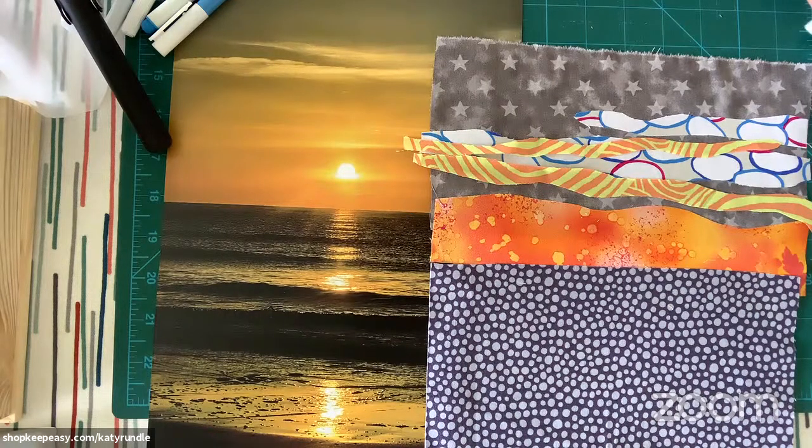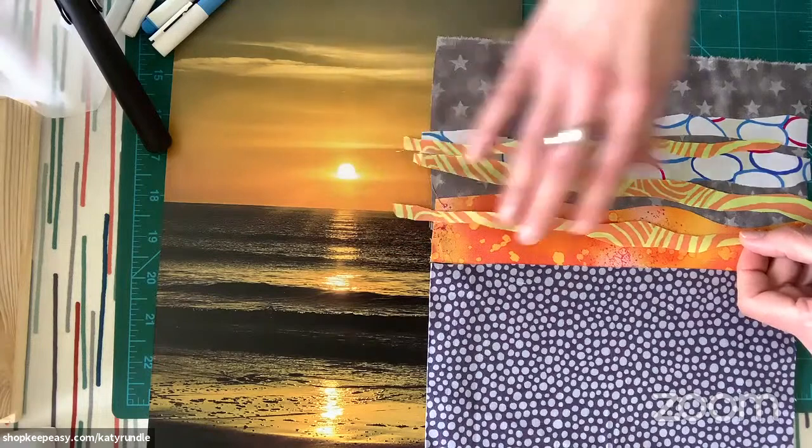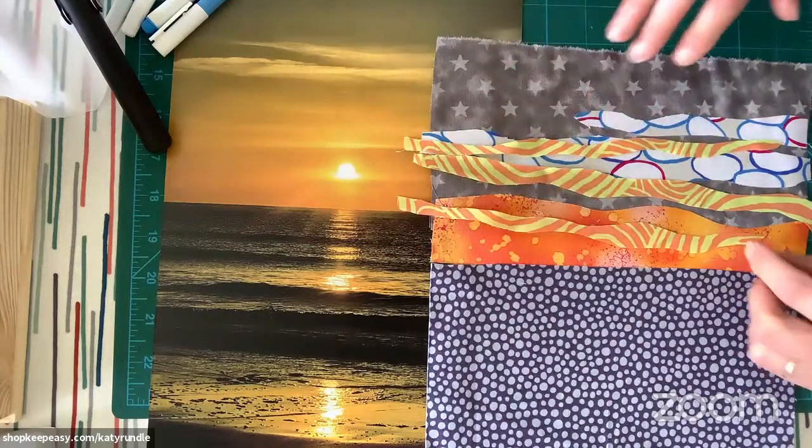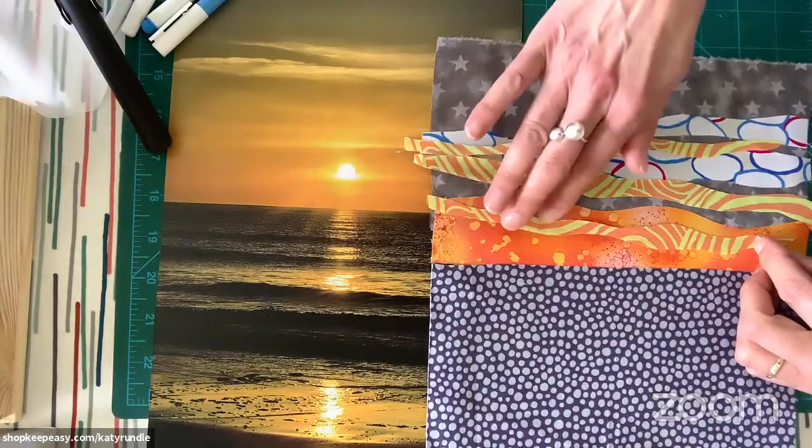Kim said that Frixion pens erase when ironed, so that's another brand, I guess. Okay, well, this is all good information because I don't use them that much myself. I've used them on some pieces I've done, but not many, to be fair. And if I'm going to use a pen, I tend to use it on the back of the fabric rather than on the front.